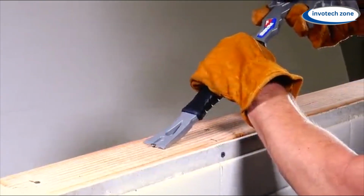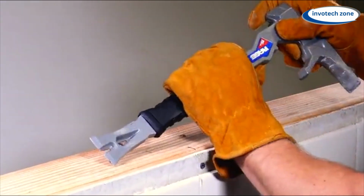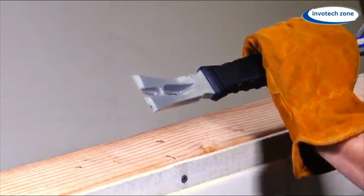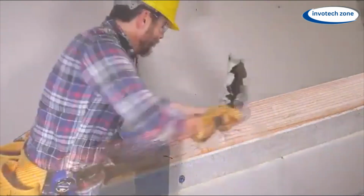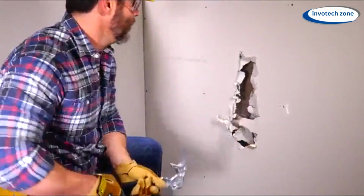It takes the place of a bunch of different tools, which makes your work much faster and better. This tool can take down walls, rip out boards, and pull nails. It's like having a demolition dream team all in one powerful package. You don't need to go back and forth or look for things. You have everything you need right now.